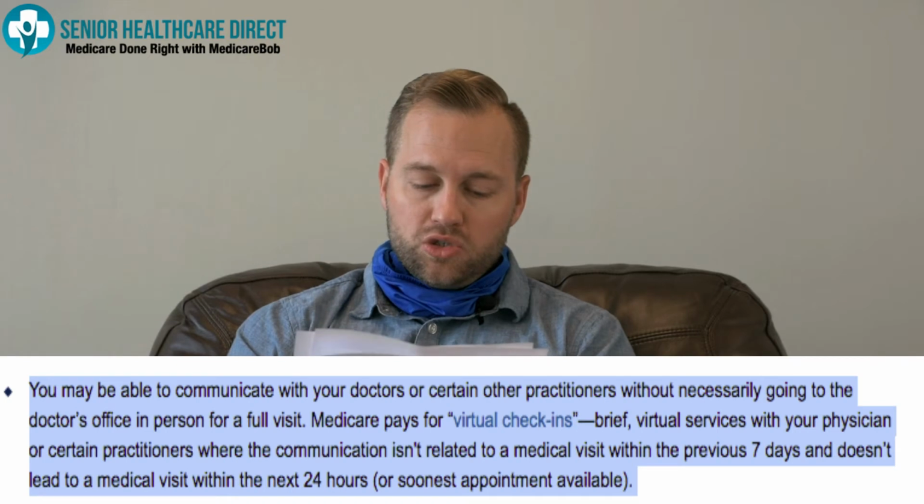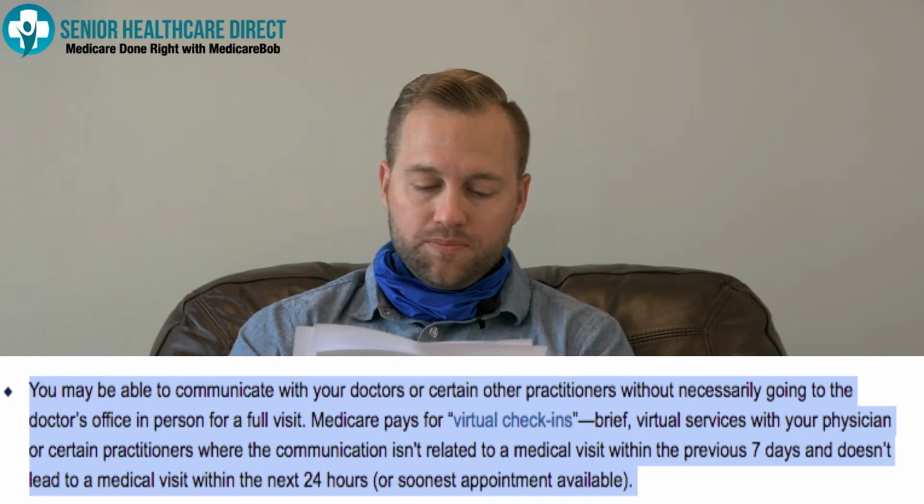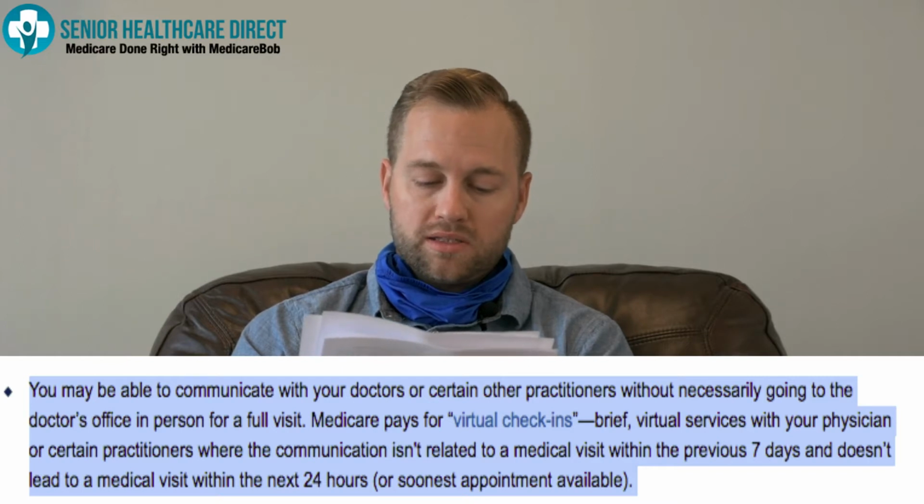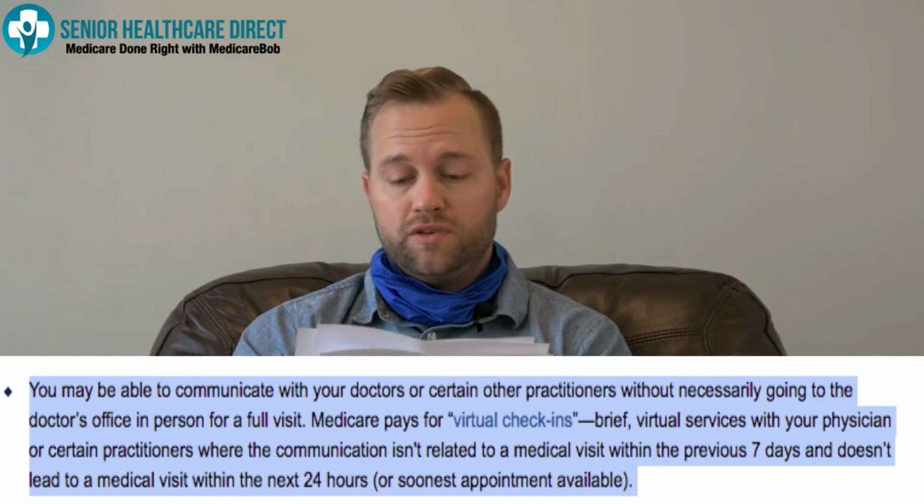So, if you have Medicare and a supplement, you wouldn't pay for those things anyways, but now Medicare is covering those things as well. The other thing is you can also communicate with your doctors virtually. So you may be able to communicate with your doctors and certain practitioners without necessarily going to the doctor's office in person for a full visit.